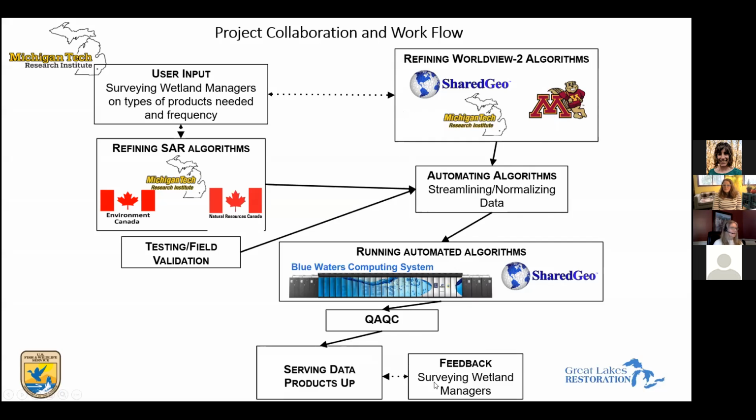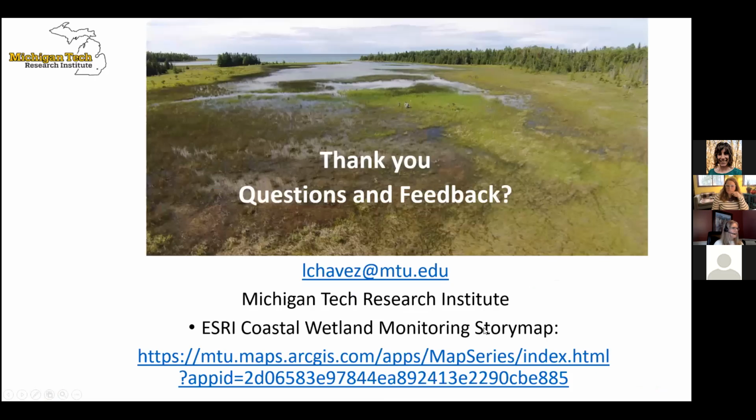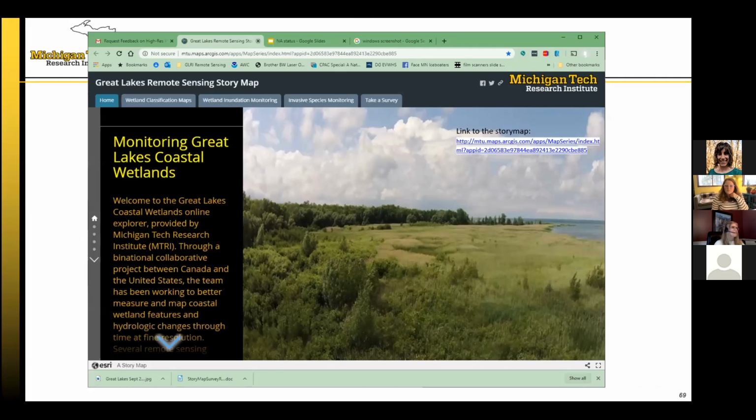We also have surveyed wetland managers, and that's on our story map if anybody's interested in reviewing that and giving some feedback. We take that seriously and we use that to determine the timing of these. For example, the annual maps, that's what most people said was useful to them, not having them in different time periods, but just annually. So we continue to work on this and QAing it. I think this is the story map with the link to it.